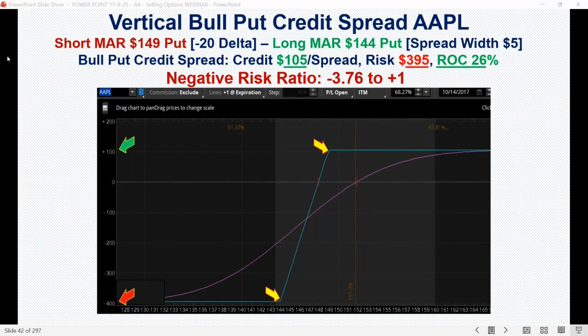So here's an example of that. You can see here, this was back on the Apple risk profile. So this was selling the 149 put right here, short that put. Okay, this is a bullish type strategy. So shorting that put, but instead of just being naked short, and that was like a 20 delta, negative 20 delta, then I bought below it, the put here, the 144. So just not naked short. So short the 149, long the 144. It's a $5 wide spread.